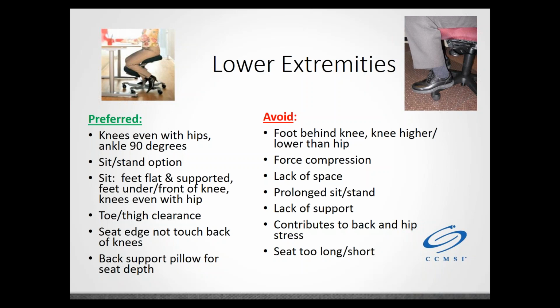Make sure, again, you have adequate space so that you can move your feet and legs during the workday, and it's not constricted because you have things stored under your desk. For a very tall person, make sure there's adequate room under the desk as well. Again, for our lower body, if it's not positioned correctly, it can also contribute to back and hip stress as well.